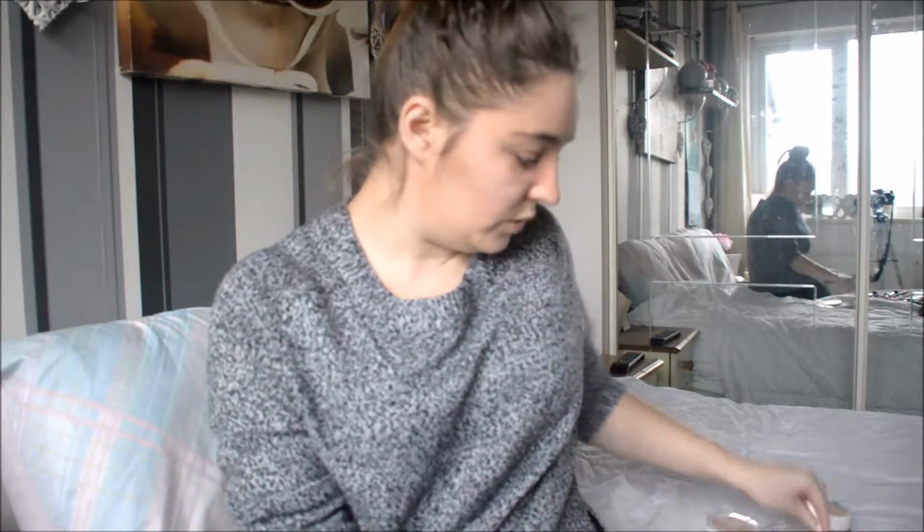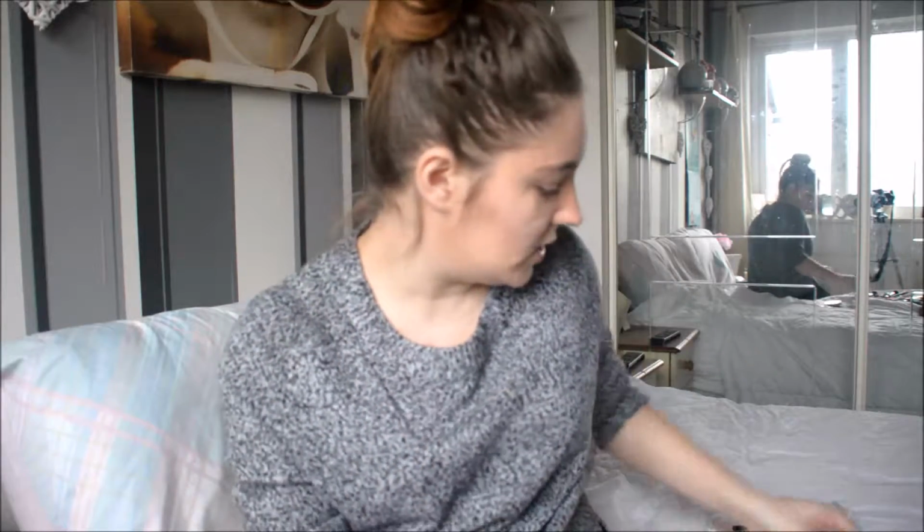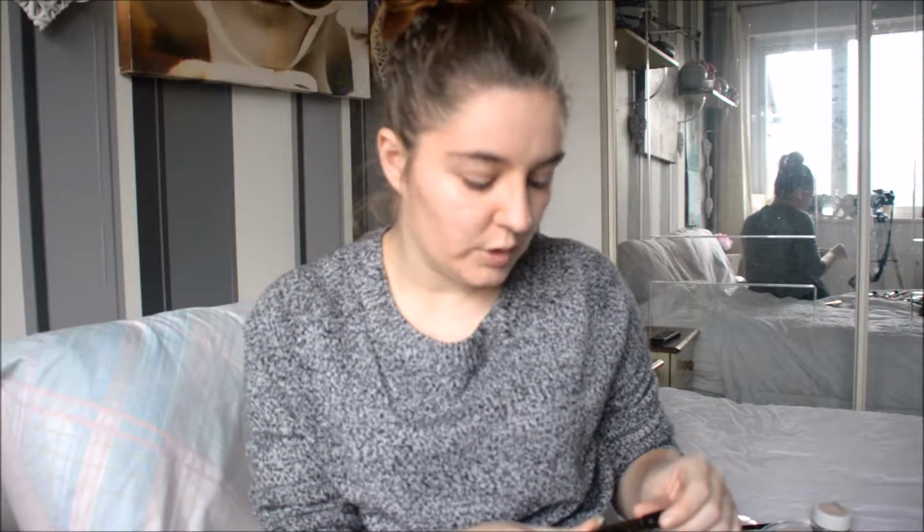That's just basically how I do my eyeliner. I've been too scared to do, although I say too scared, I've not found the right product to do winged eyeliner. I've never tried winged liner yet. But hopefully I will soon.